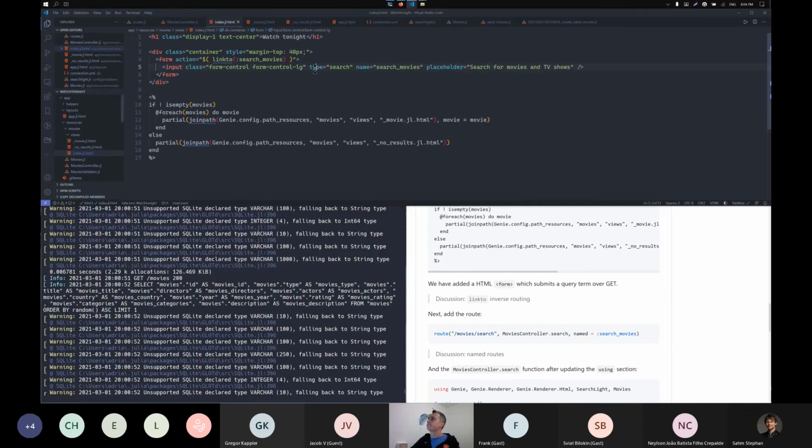And again, this is the HTML code. It's a div, it's a form, and then we have an input field where the user is going to input their search. The only interesting part here is the action of the form, which is dynamic, and it's being generated by using the link to function.